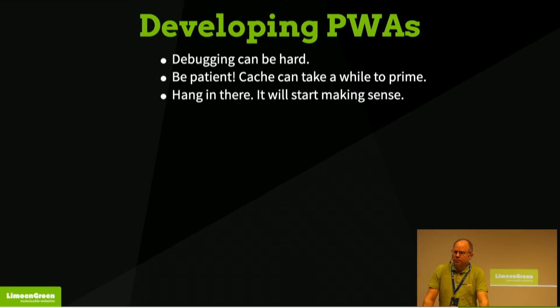Also, be patient because sometimes it takes just a bit of time for caches to prime, and if the caches don't prime and you hit refresh because you think something's wrong, it will start priming those caches again, and then you're getting nowhere. And especially if you're developing on your local system, you may have turned off all your Drupal caching, so the priming of the pre-cache URLs is slower than you expected. Patience is always a good thing, but especially when developing PWAs.